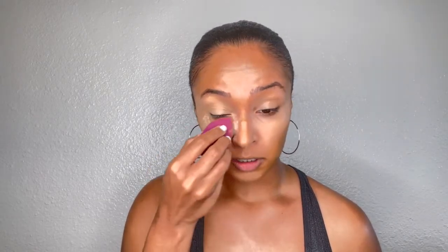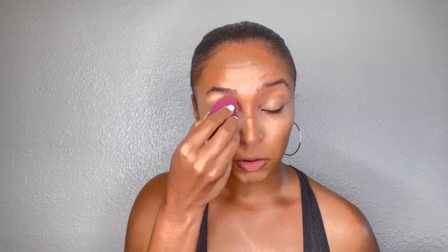Open it. I haven't opened it yet. You don't really need too much. I'm going to use that, going back in with that beauty blender. And like I said, I really don't like to use too much because it dries me out, and that dry out look is not cute. I'm also gonna put it up to my eyes to set my eyes in place before I apply eyeshadow.